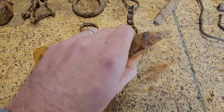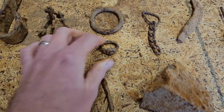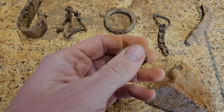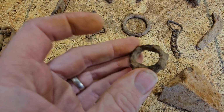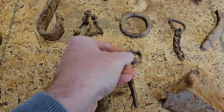So this is our second plow point that we found. So that was pretty neat. This here is some kind of, it's riveted right there, so it broke off of whatever it was on. It also looks like it has a little piece right there. I'm assuming that's some kind of rein guide or something. I'm not sure. If y'all have any ideas on that, let us know.